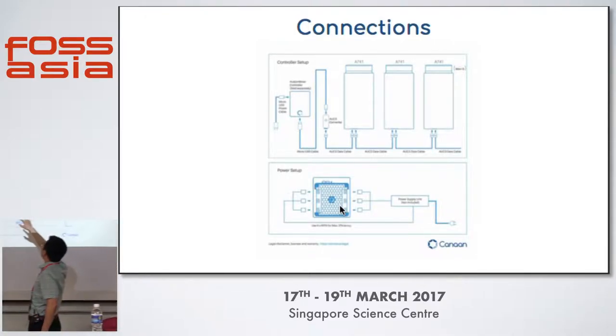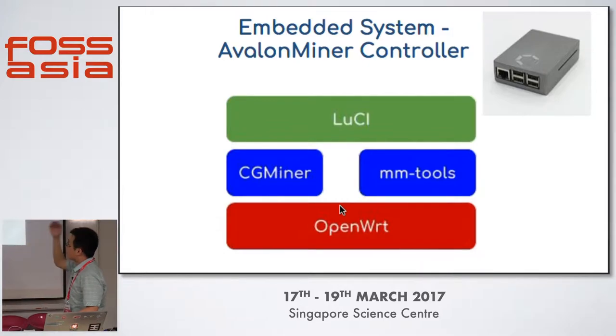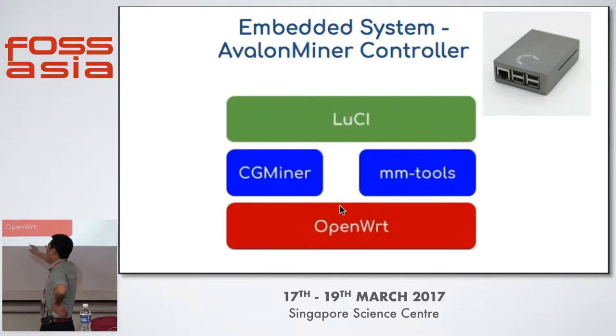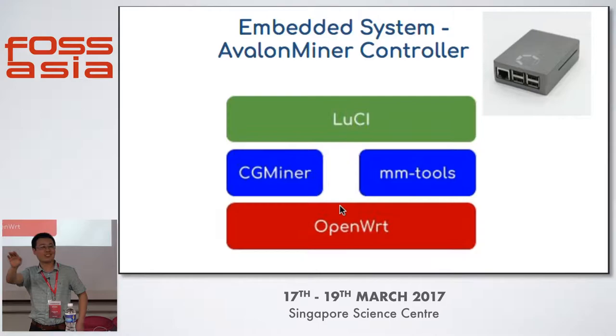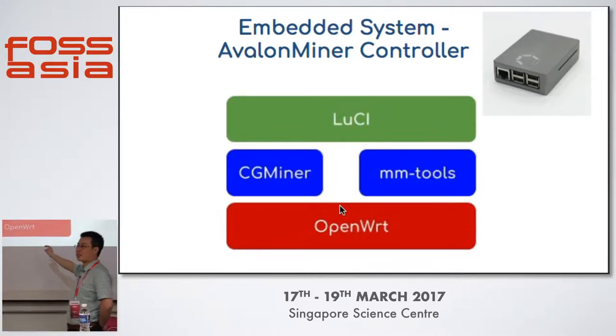I will talk about the firmware that runs on every device, like the controller, the AUC3, and the miner. It's different on each, but the first is the controller. This is a simple architecture for the software. We base it on OpenWrt. Does anyone know this? Okay, seems a few people. So I'll talk briefly about it. It's an embedded Linux release for things like routers.